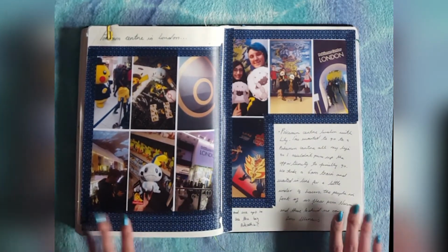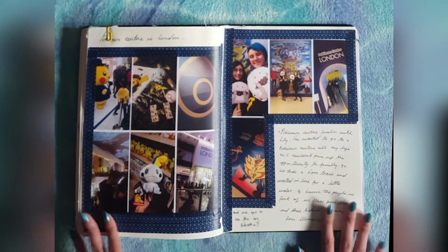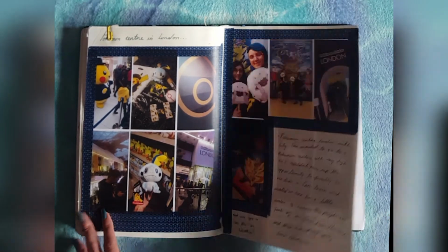And me and a friend went to the Pokemon Centre in London whilst they had their pop-up shop there. I've always wanted to go to the Pokemon Centre, so we just couldn't miss the opportunity. It was really cool to be there.